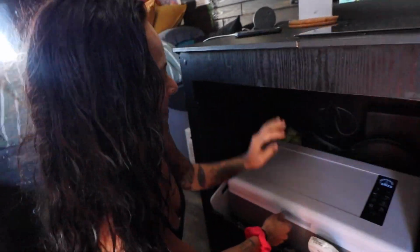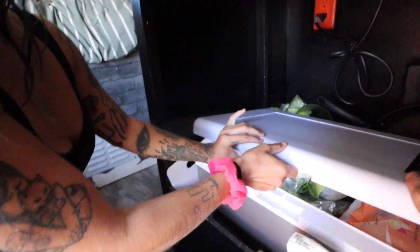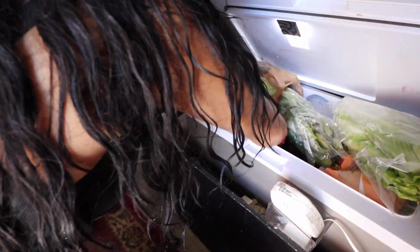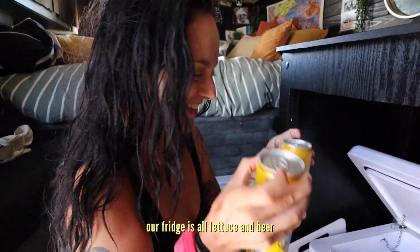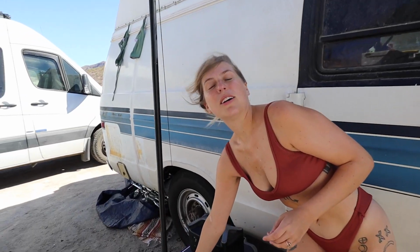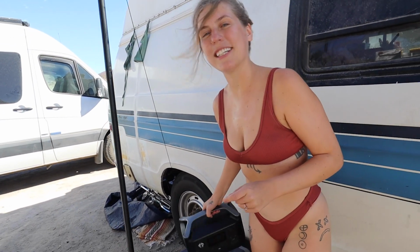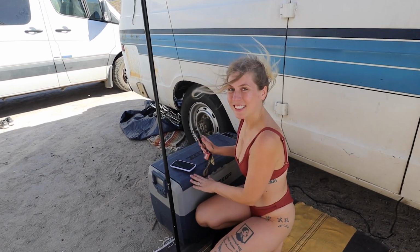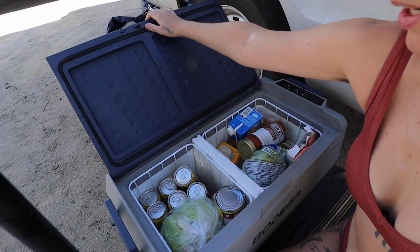Have you tried to open this fridge yet? No, I'm scared. Okay, you have to be so careful because it's... Our fridge is all lettuce and beer. I mean, your fridge. That's exactly what mine is. Okay, so over here at my house, our fridge has been outside lately, and I'm not entirely sure why, but this is what we've been doing. So our fridges are broken in different broken ways.